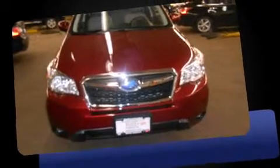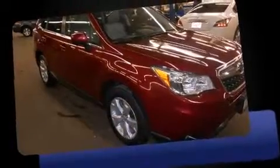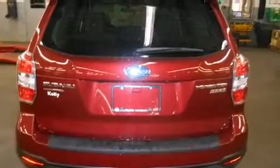Take command of the road in the 2014 Subaru Forester. With less than 10,000 miles on the odometer, this four-door sport utility vehicle prioritizes comfort, safety, and convenience. It features a continuously variable transmission, all-wheel drive, and a 2.5-liter four-cylinder engine.